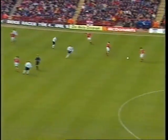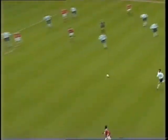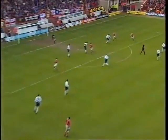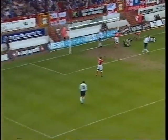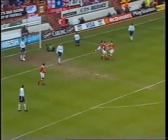Hunt does well. There's plenty of space on the left-hand side for Chris Powell. Mortimer on the edge of the area. Towards the back post is Andy Hunt. Stuart has made the run towards the near post! What an excellent goal for Charlton Athletic! And Graham Stuart scores his second goal for his new club.